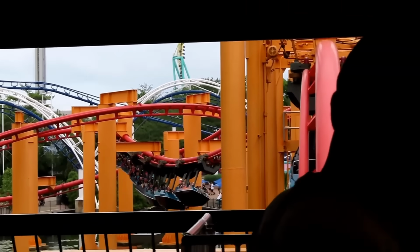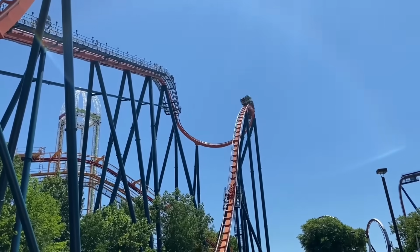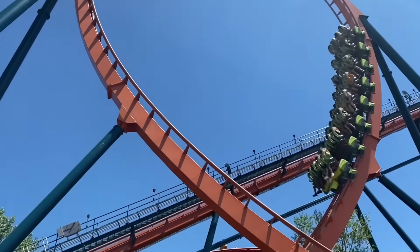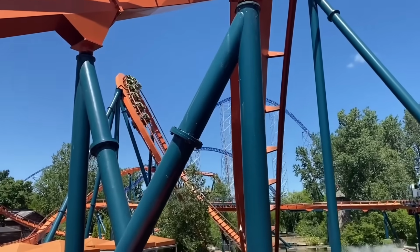At number 11, I'm putting Rougarou, the B&M floorless coaster. Now, before my most recent trip to Cedar Point, if you asked me where I put Rougarou along the park's B&Ms, it was actually my favorite. I don't know what I was thinking, but after re-riding Rougarou, it's definitely the worst of the 4 B&Ms in the park. Don't get me wrong, it's still a really fun roller coaster.